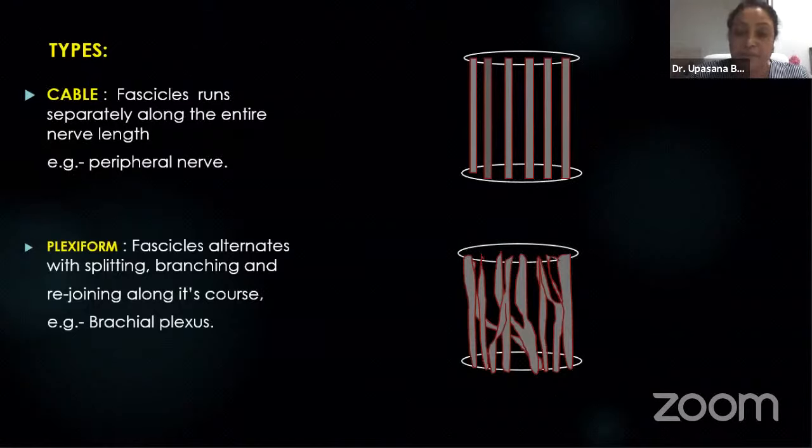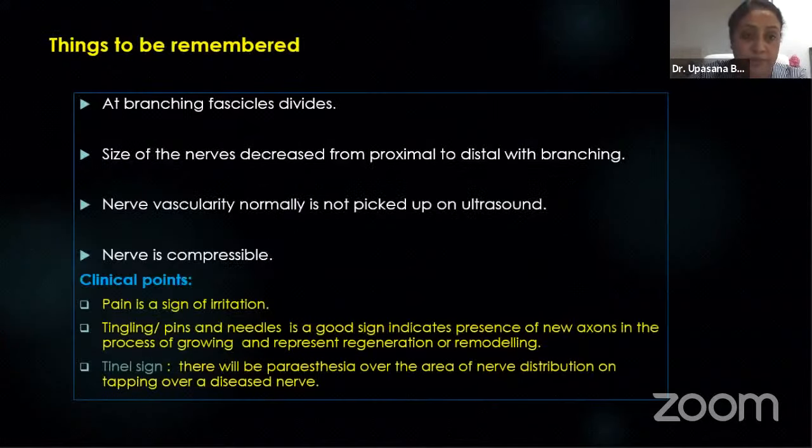And these nerve fibers, normally we can have a hypoechoic pattern instead of a fascicular pattern that we should be aware of. So things we have to remember: at branching the fascicle divides, the size increases from proximal to distal with branching. Nerve vascularity normally is not picked up by ultrasound, and the nerve is compressible. Clinical point to remember is that the pain is a sign of irritation.